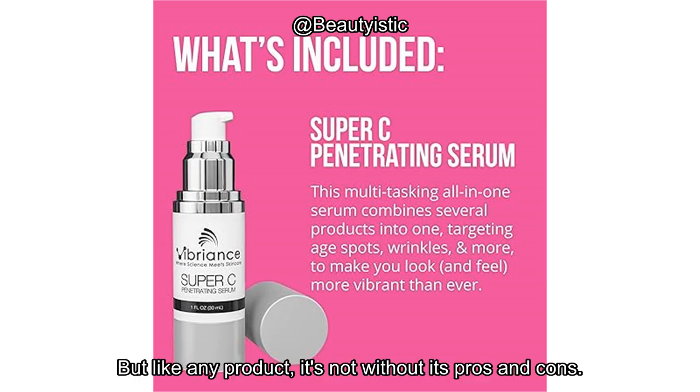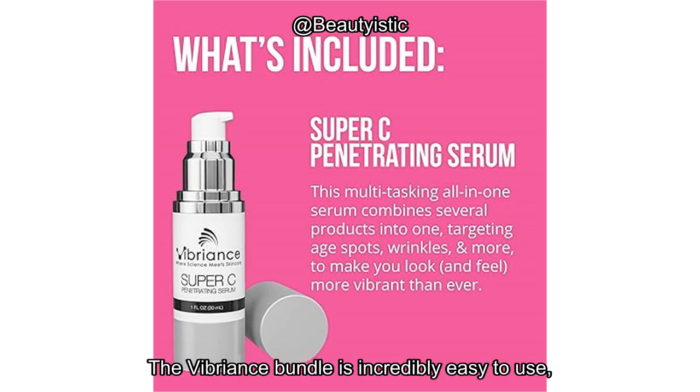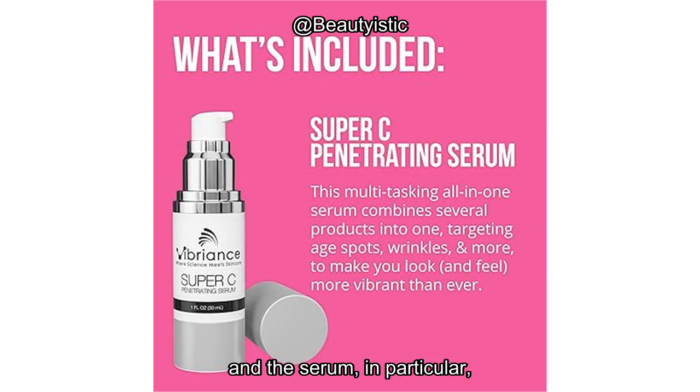But like any product, it's not without its pros and cons. Let's start with the positives. The Vibriance Bundle is incredibly easy to use, and the serum, in particular, is a highlight for its ability to brighten skin with consistent use. The cleanser is gentle, and the cream gives you that dewy finish without being overly greasy.